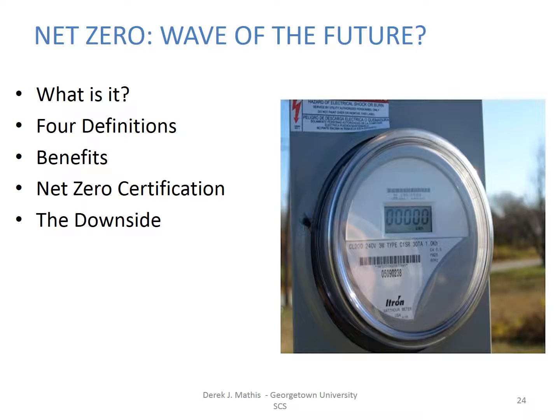That brings us to the wave of the future, net zero. A zero energy building is defined as a building with zero net energy consumption, meaning the total amount of energy used by the building on an annual basis is roughly equal to the amount of renewable energy created on the site. ZE buildings, as they're often called, contribute less overall greenhouse gases to the atmosphere than similar non-ZE buildings. Four well-documented definitions exist for net zero buildings: net zero site energy, net zero source energy, net zero energy cost, and net zero energy emissions.